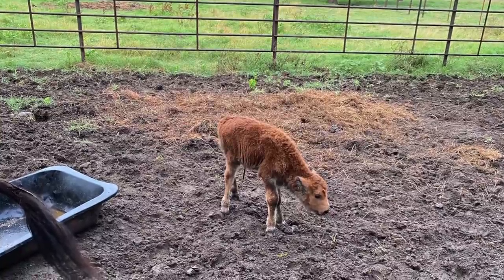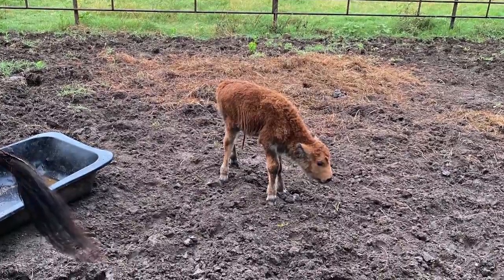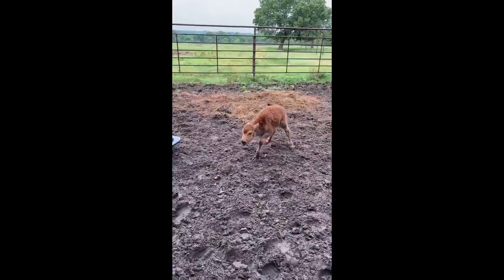Finally, just a couple of days after posting Sunday's video, right here. I was getting worried about her, but Flo finally had her little calf. Not sure what it is, gender-wise. Kevin sent me the picture early this morning. He woke up, came outside, and there was the baby.